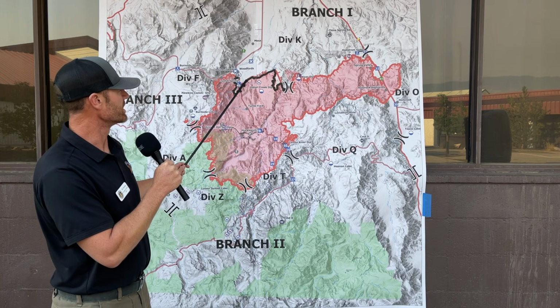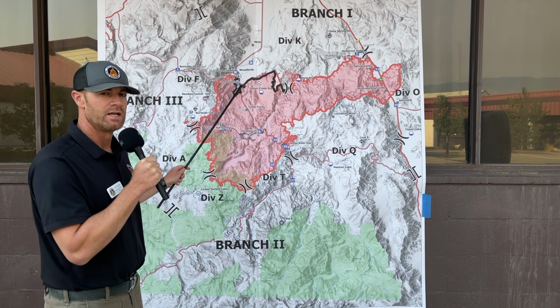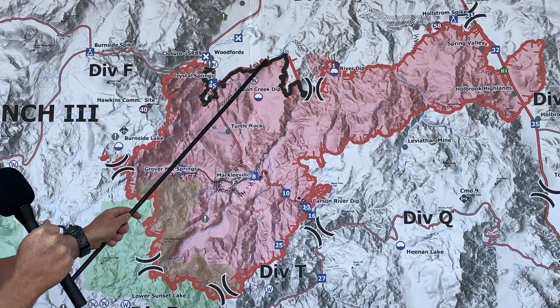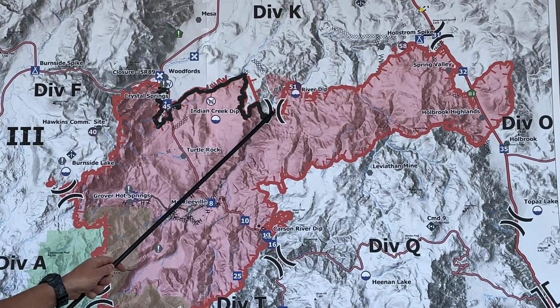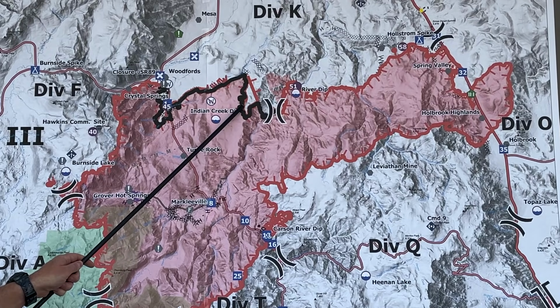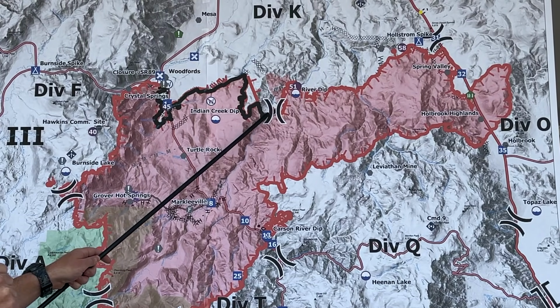We'll start up here in Division Kilo, right along Highway 89. As we've talked about before, everything's looking really good right along this fire's edge, all the way down and across right to the Carson River. Once again, a lot of good work's been done in here, and this is where most of our containment on the fire sits as we speak today. So everything's looking really good up until this point to the Carson River.